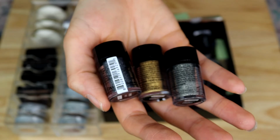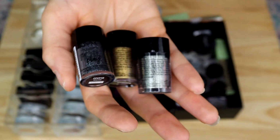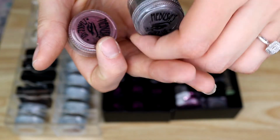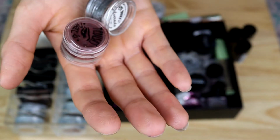These are the Nyx Pigments here. These are the Nyx Foil Play Pigments. Absolutely amazing. These are really incredible, so I'm keeping these. I have two here of the Medusa Pigments. I have Silviendo and Brown Sugar. Keeping these two. Really like these two.